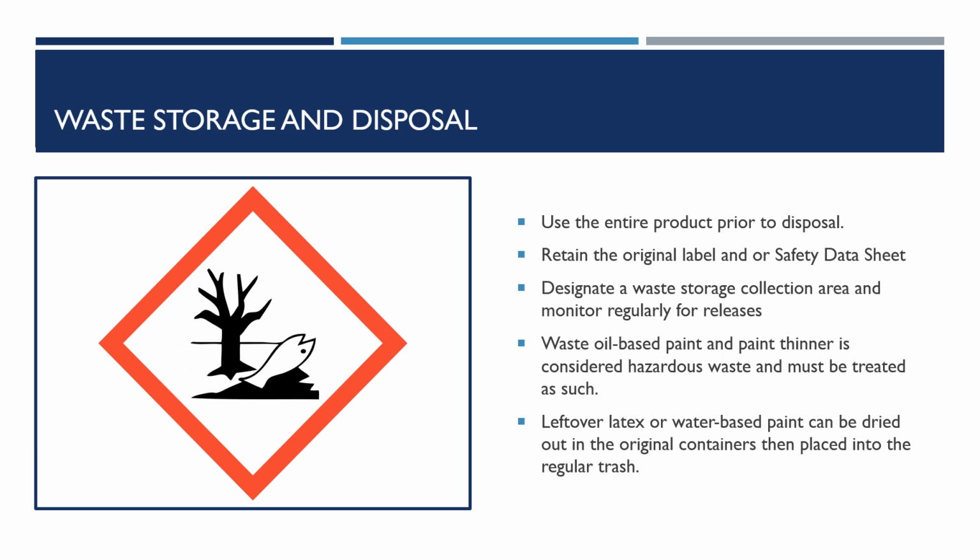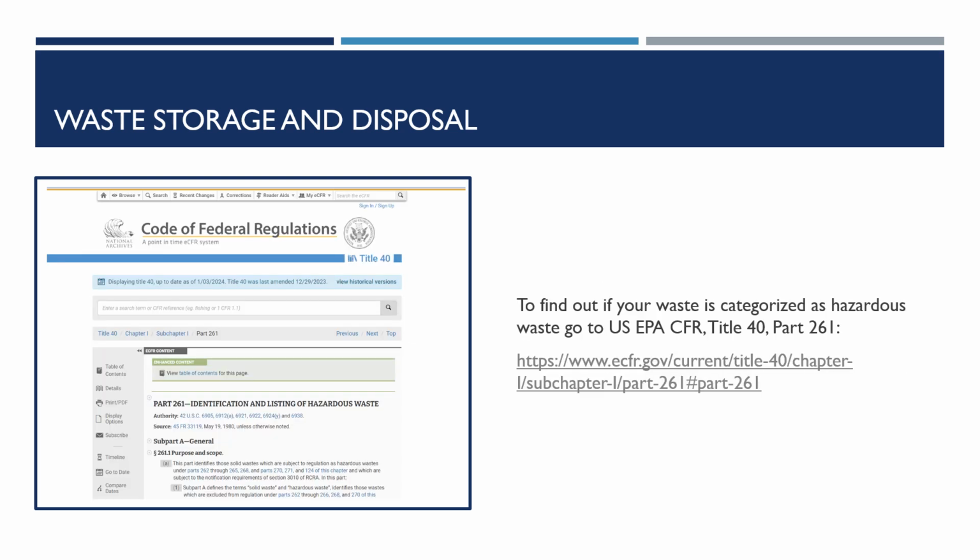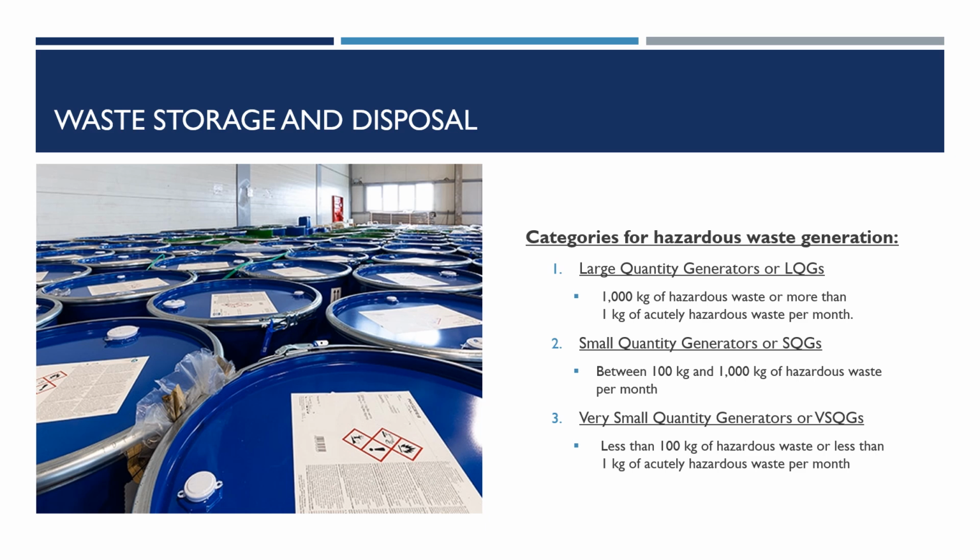Waste oil-based paint and paint thinner is considered hazardous waste and must be treated as such. Leftover latex or water-based paint can be dried out in the original containers, then placed into the regular trash. Determine if your facility conducts treatment, storage, or disposal of regulated hazardous waste, and if you require a RCRA hazardous waste permit, and what category you fall under, by referring to the EPA website shown. It is the responsibility of the hazardous waste generator to make a hazardous waste determination and store, label, and dispose of the waste properly. Disposal requires a licensed hazardous waste contractor.